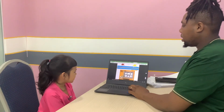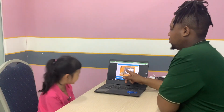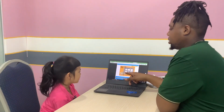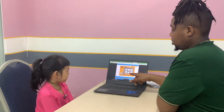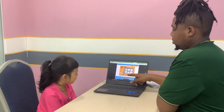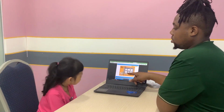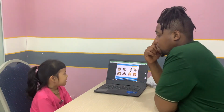Okay. Right, let's talk about different shapes. What shape is this? It's a diamond. Good. It's a rectangle. Correct. It's a heart. Good. It's a square. Good. It's a circle. It's a heart. It's a rectangle. Triangle.